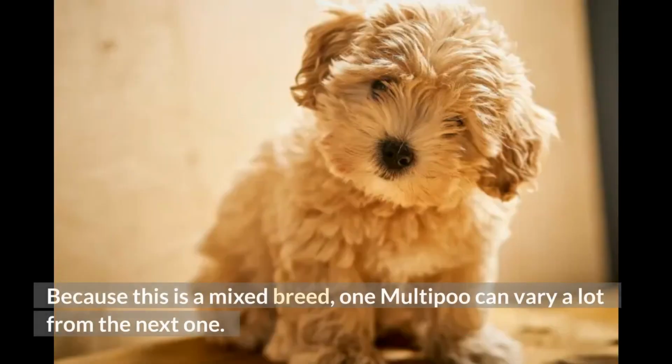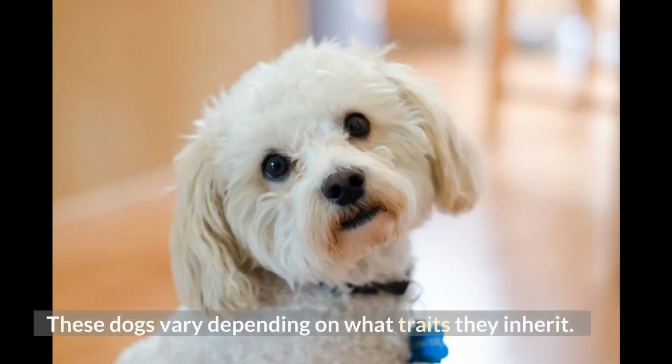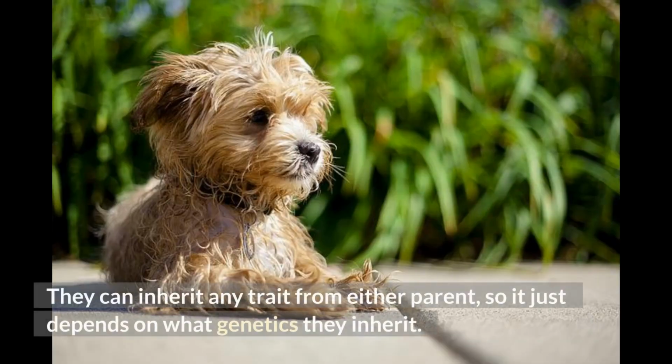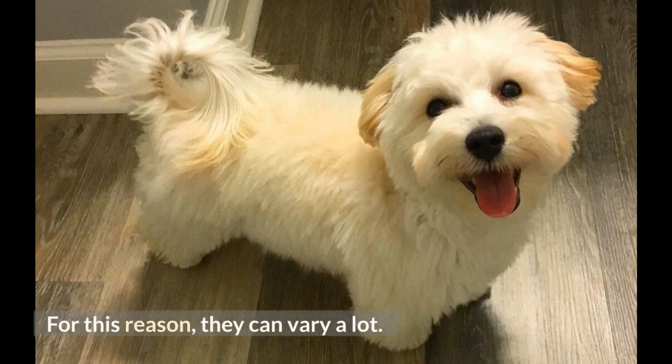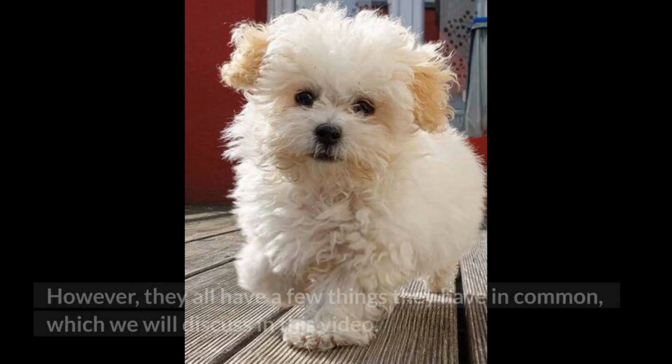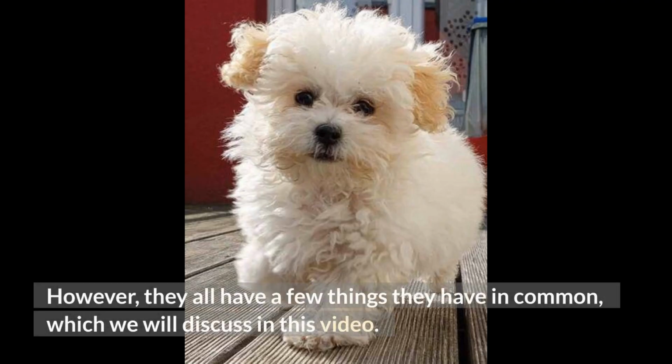Because this is a mixed breed, one Maltipoo can vary a lot from the next one. These dogs vary depending on what traits they inherit. They can inherit any trait from either parent, so it just depends on what genetics they inherit. For this reason, they can vary a lot. It isn't easy to draw any big conclusions about these dogs because of their genetic diversity. However, they all have a few things in common, which we will discuss in this video.